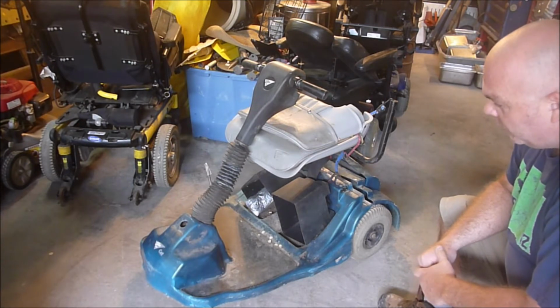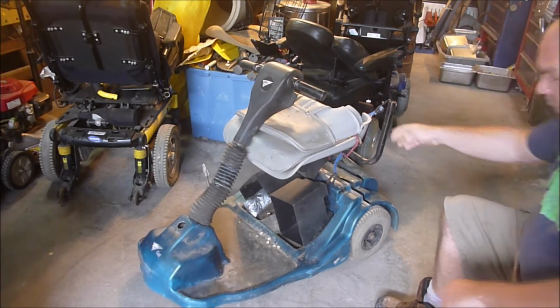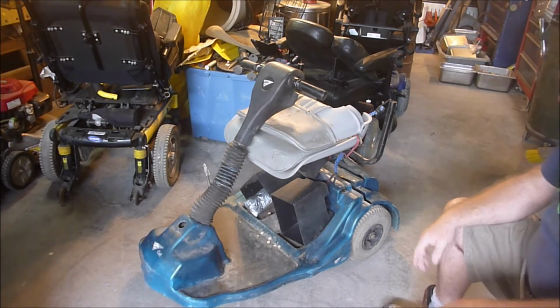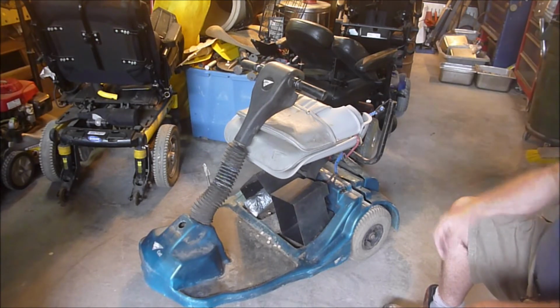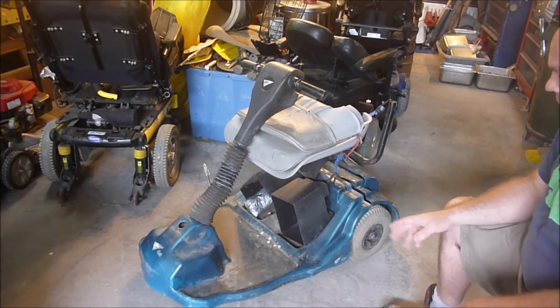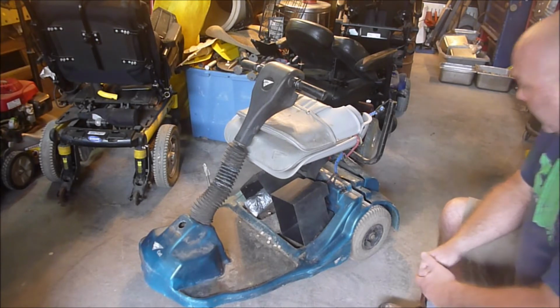It was sitting in the back of a Goodwill getting ready to be brought inside, and when I saw it, I pulled over and I just asked the guy, hey, are they just throwing this thing away, or are they going to bring it in? And they didn't know, so we went in and talked to the manager. And he asked me what I'd give for it, and I said I'd give you $5 for it. And he took the $5, and they loaded it in the back of my truck for me even.